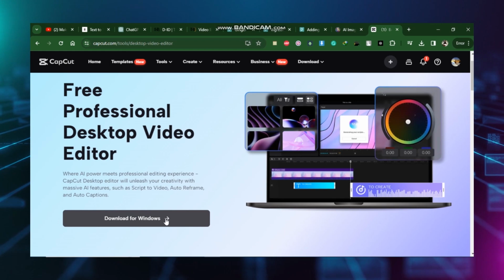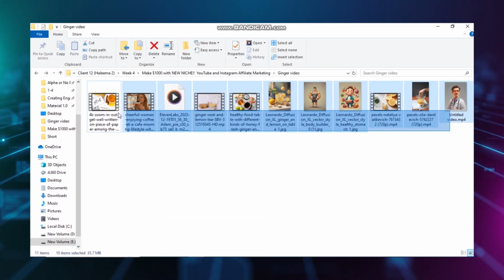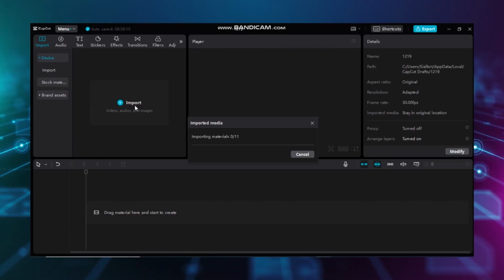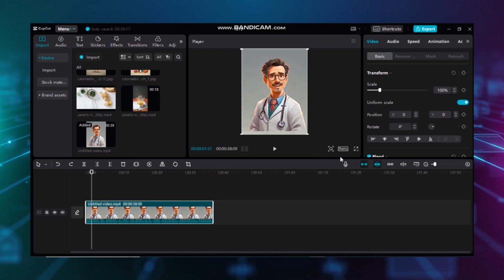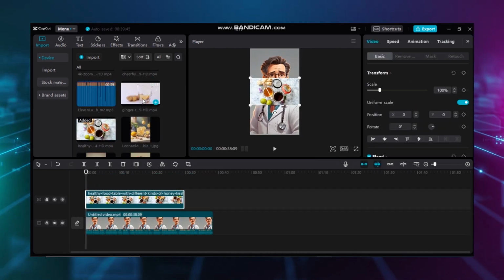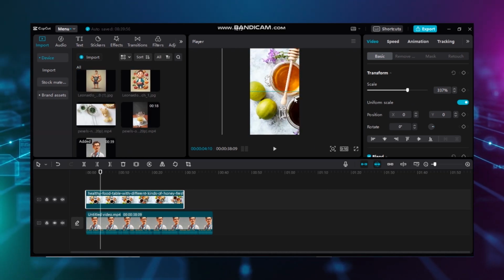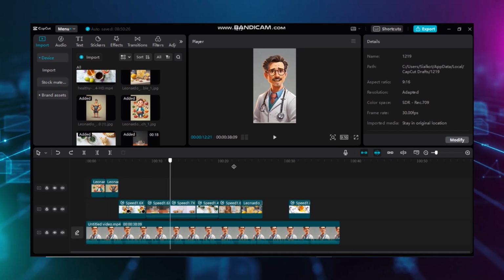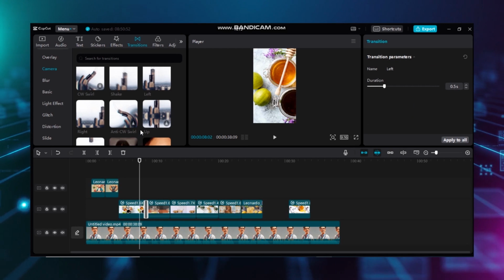I'm going to edit this video with CapCut. It is a free program for editing videos. Okay, now import all the materials we created and downloaded to here. First, drag and drop the voiceovers and talking avatar and edit the frame ratio. Next, all you need to do is add suitable images and videos to match the script. Make sure to add these videos and mix them with the talking avatar. Now add suitable transitions to make the video more eye-catchy.